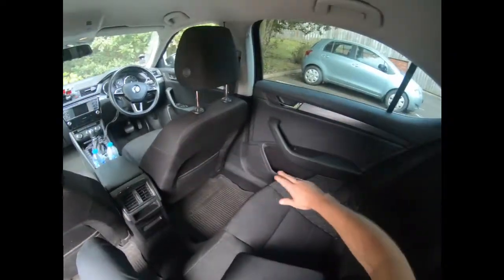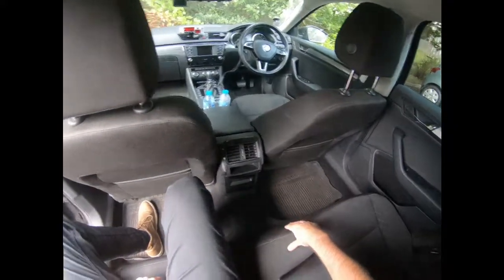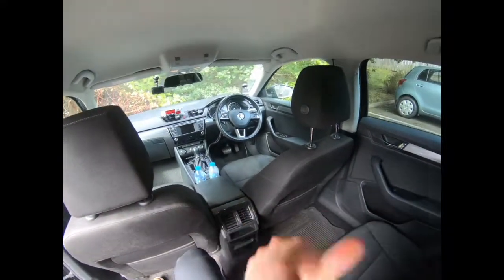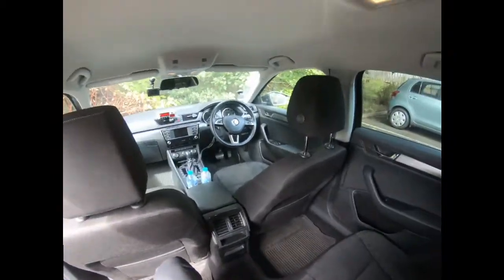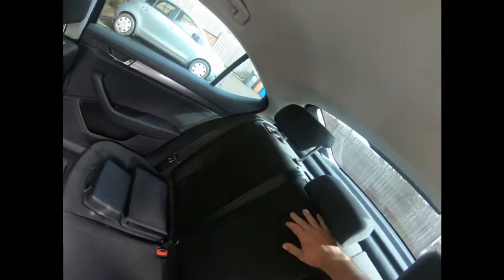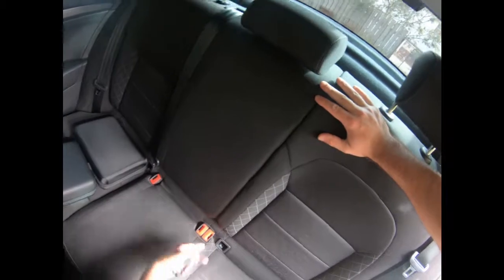I must say this is the most basic version. I mean, you can't get any cheaper Superb than this one, and I mean that. There are no parking sensors, there is no cruise control. This is the poor man's edition. To show you how poor it is, there is not even an armrest. I'm not even joking, guys, there is no armrest here. This is how poor it is.